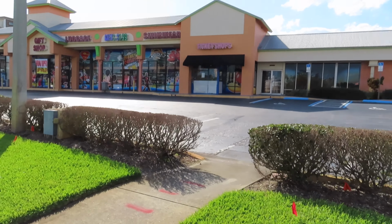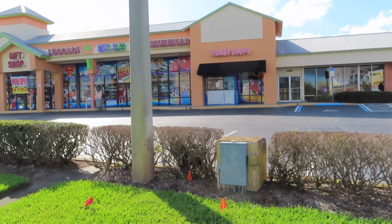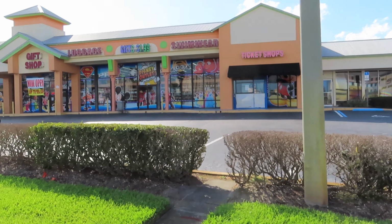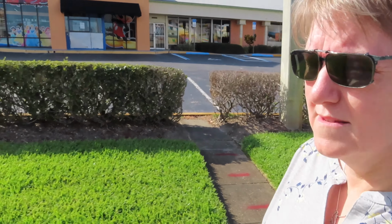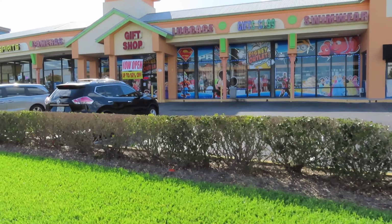Lots of ticky-tacky gift shops as always, where you can go and get your alligator heads and your t-shirts from Disney. Probably Walmart is still as good as anywhere to get Disney merch, as opposed to these places, and cheaper as well. Yeah, but you can go in and have a look, give them some support.